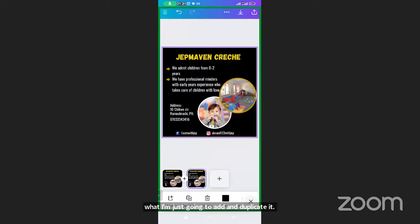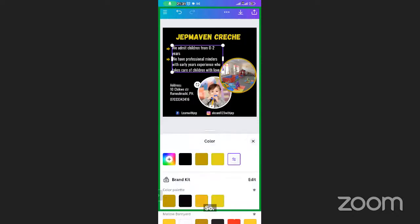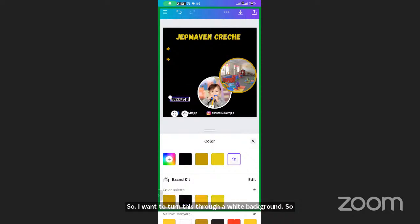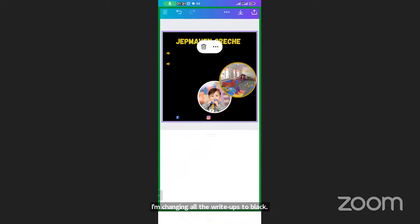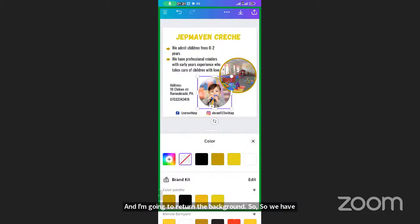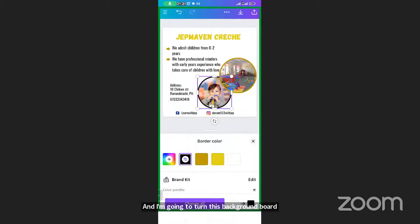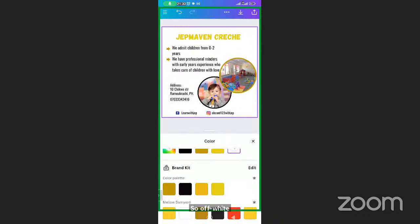What I want to do is turn this one to a white background. So I'm changing all the write-ups to black, and I'm going to turn the background to white. So we have both the black and the white version. And I'm going to turn this background, let's do an off-white something. So off-white, I'm going to change it to off-white.